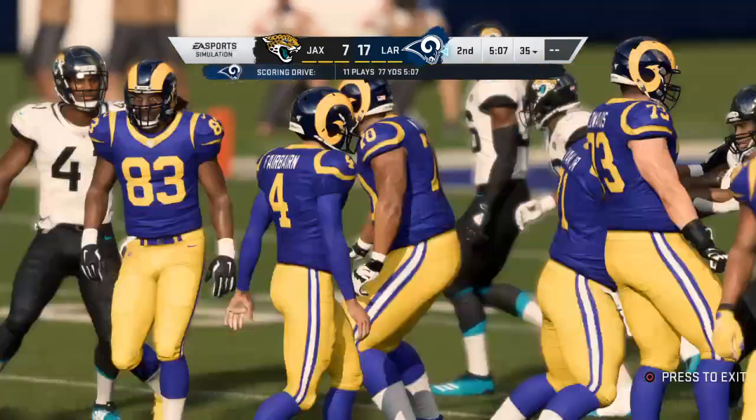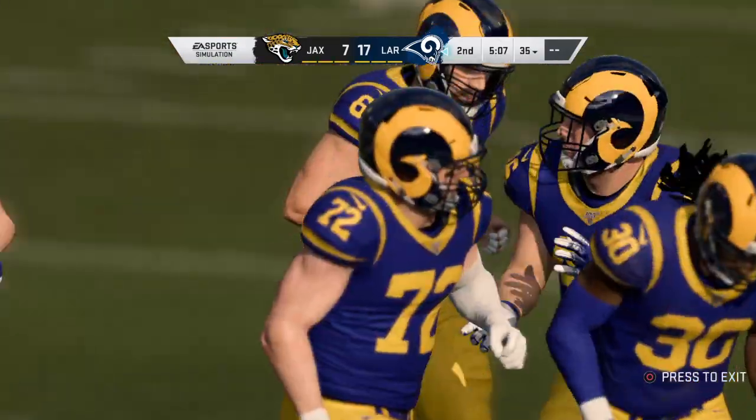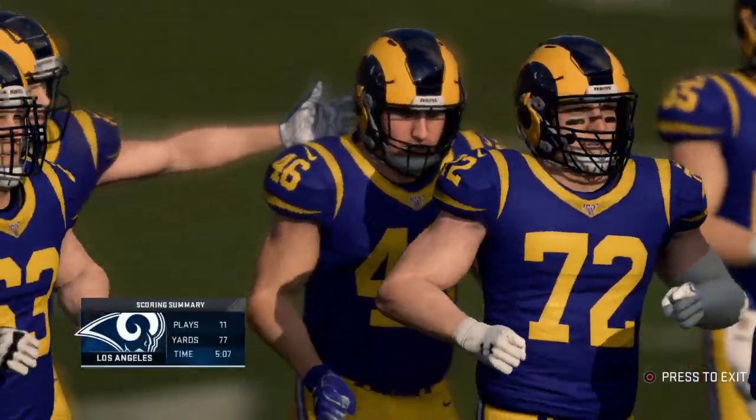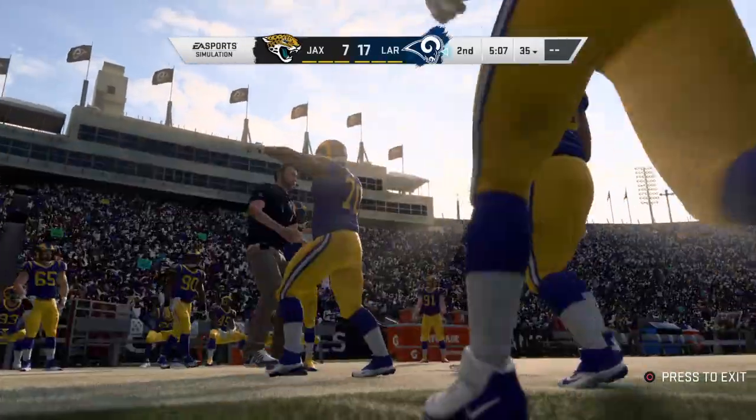Fairbairn good with the extra point, and his guys will take a 10-point lead. A pretty long drive that time, 11 plays all told. And the result for the Rams, a touchdown.